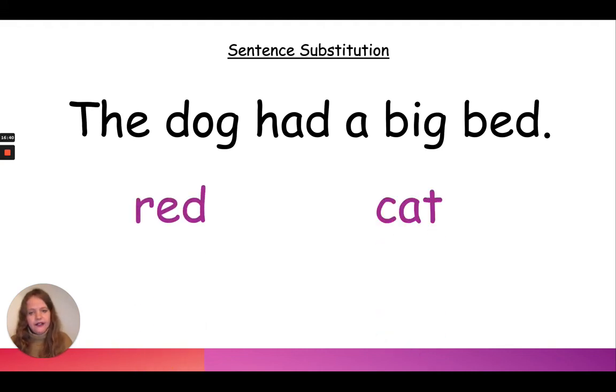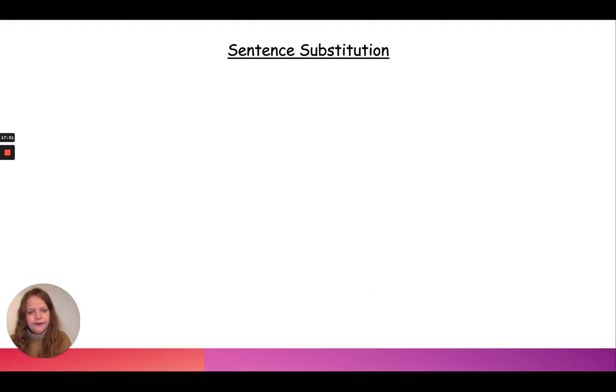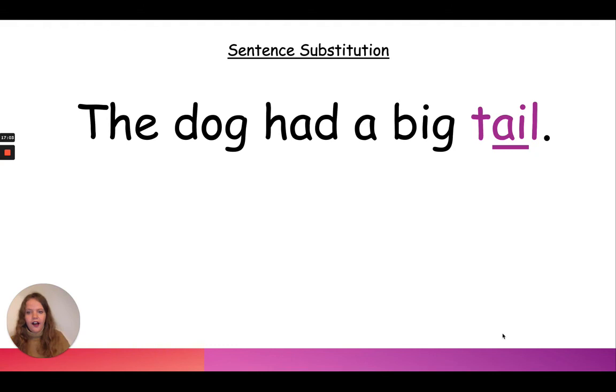And this time we're going to be looking at this word. Can you remember what this word is? Tail. Ooh, where could tail go in our sentence? Have a think. And let's see. It's at the end of our sentence. The dog had a big tail. Oh, so instead of having a big bed, it's got a big tail now.